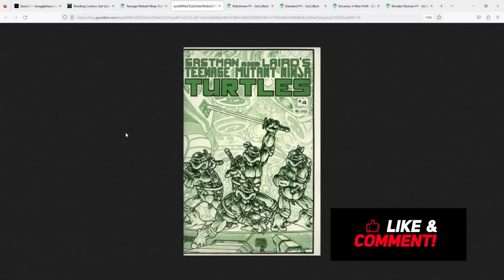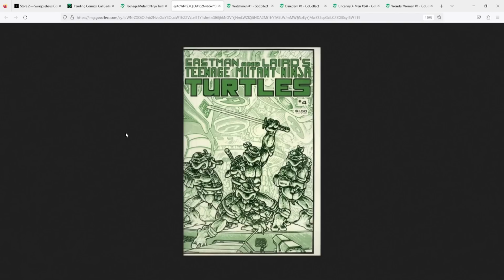Now, of course, we recently got the Teenage Mutant Ninja Turtles animated movie come out in the theaters, and a lot of people were actually talking about how, hey, the movie was actually pretty good. Some people were saying that it was on the level of Into the Spider-Verse. I don't know about that comparison, but there were a lot of Ninja Turtle heads out there that really did enjoy the movie, and a lot of people in the comic book collecting community have been big fans of the Teenage Mutant Ninja Turtle properties for quite some time.